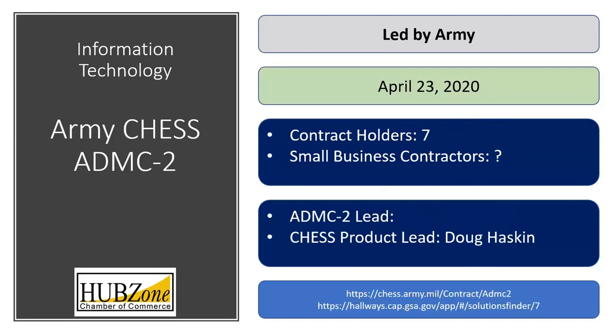The Army's Computer Hardware, Enterprise Software and Solutions contract, or CHES, is their preferred source for COTS IT hardware, software, and services. As you can see here, it's the CHES ADMC-2, or Army Desktop and Mobile Computing, that's actually rated best in class. You can see that there are 7 contract holders, but none of them appear to be small. You can see them on the ADMC-2 website.